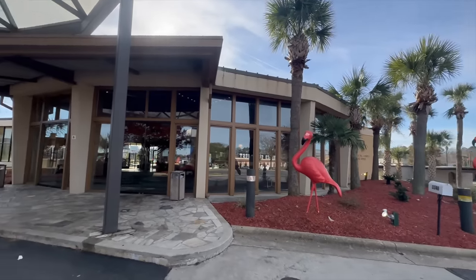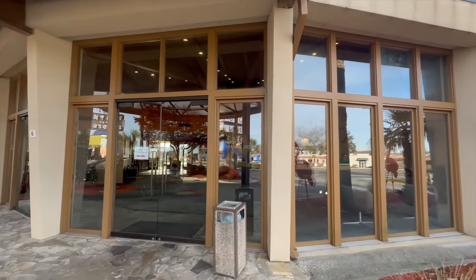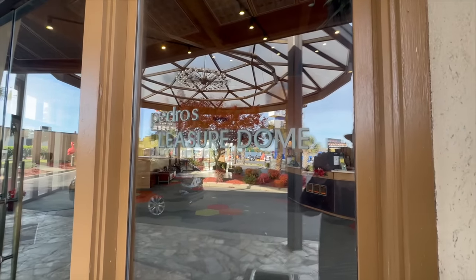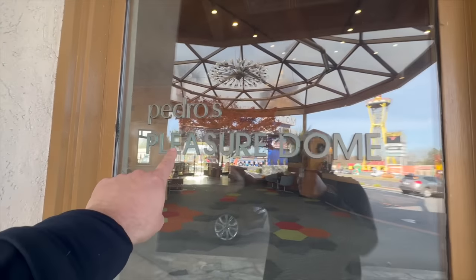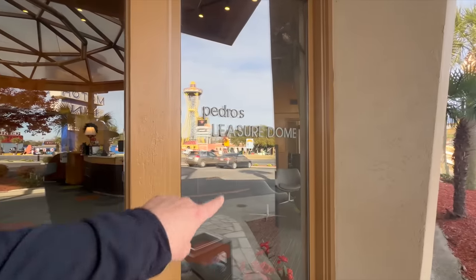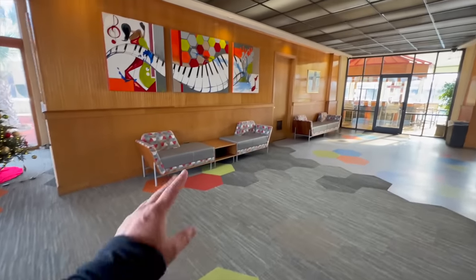On the road again. I love all the statues around here. This is the motel itself. Look, it says Pedro's Pleasure Dome right on the front here. It also has an indoor pool. Oh, it says leisure. Oh wait, it says pleasure. It's missing the P. It says P here and then leisure over here.